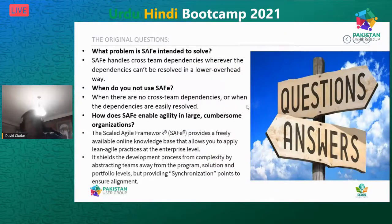Okay, so getting back to my original questions and closing that loop. My original question was, what problem is SAFE intended to solve? So SAFE handles cross-team dependencies, wherever the dependencies can't be resolved in some lower overhead kind of way.